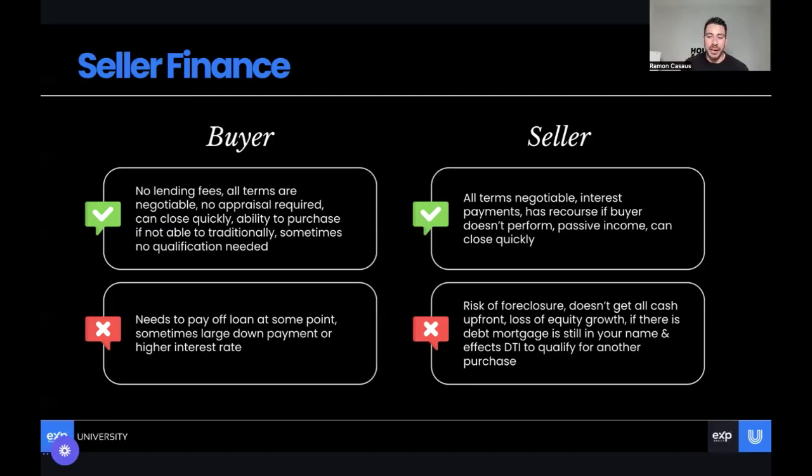When you sell on seller finance, it is actually true passive income. Because remember, when Jim buys Judy's home, he owns the property at that point, which means he's also responsible for taxes, insurance, landscaping, anything that's going on with that property, all the liability of it, that is now 100% on the buyer. The seller no longer has that liability and is just simply collecting their principal interest payment every single month.